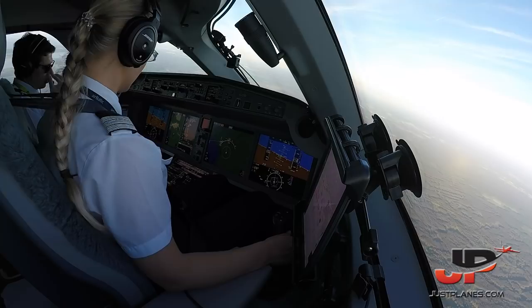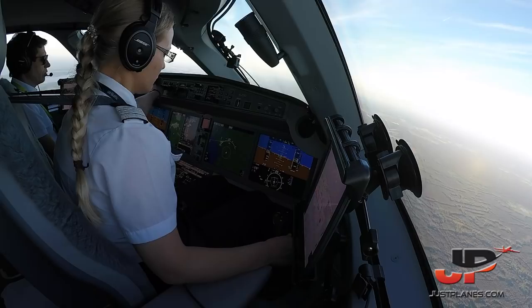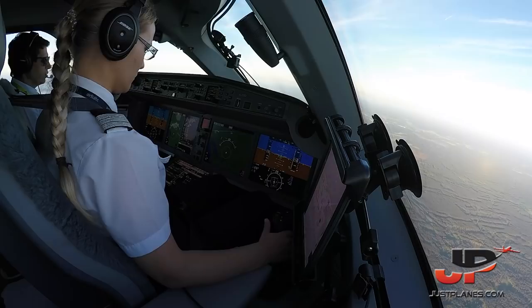Oh, now wind again. And I believe the wind on that doesn't show when it's less than 7 knots, so I think it disappears then. Yeah.